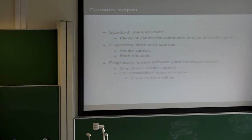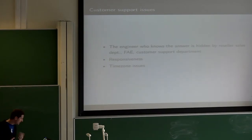Something that can go wrong in customer support is that the engineer in the vendor company who knows the answer is not directly reachable. There are salesmen, a customer support department, and so on that filter. So it might be difficult to reach the person who knows the answer. Also, responsiveness is an issue. Some are responsive, some are not. And you might have time zone issues if you are in Europe and customer support is in the USA or in China. You will have a one-day delay at each iteration.